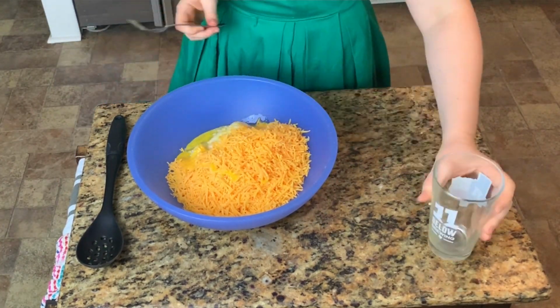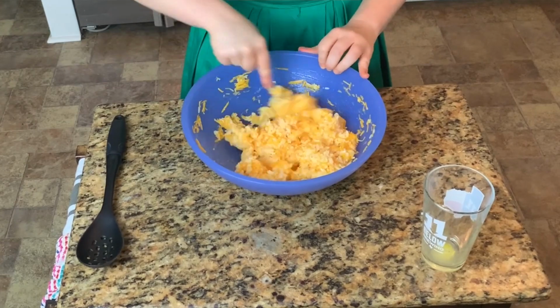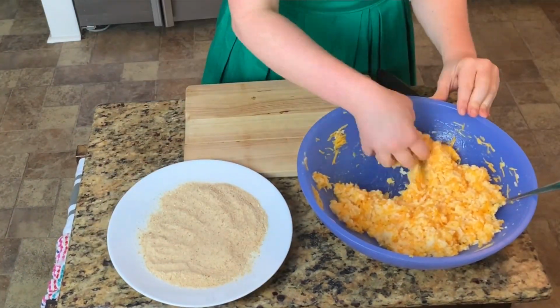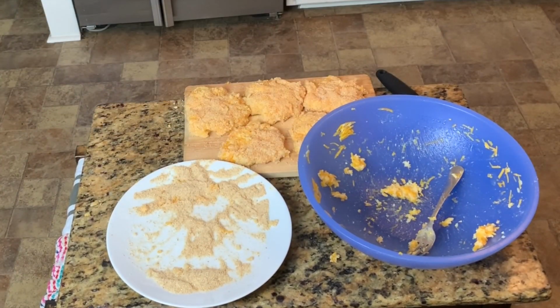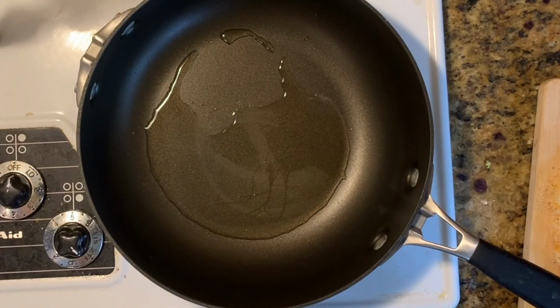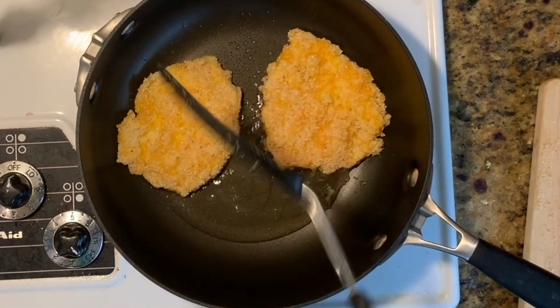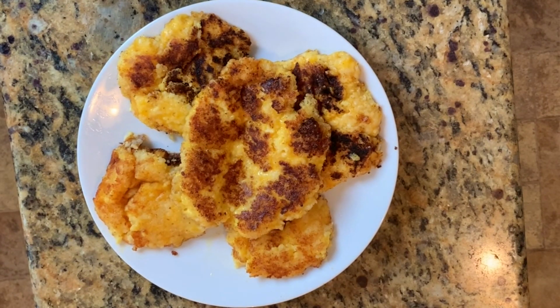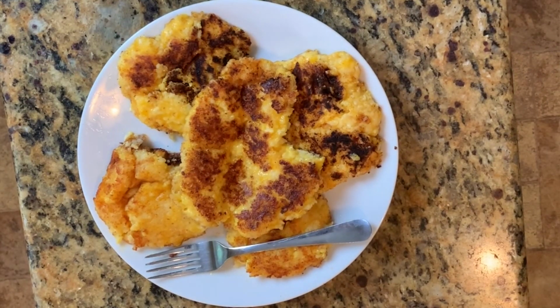I beat the egg thoroughly, added it to the rice and cheese, and mixed it together well. I then rolled it in breadcrumbs. Since the title was called Rice and Cheese Patties, I tried to make them sort of into a patty shape. After that, I fried them on the stove until they were golden brown. These probably ended up a little bigger than what was originally intended in the recipe, so they were a little bit difficult to make, and they don't necessarily look as pretty as they could have, but they still turned out fairly tasty.